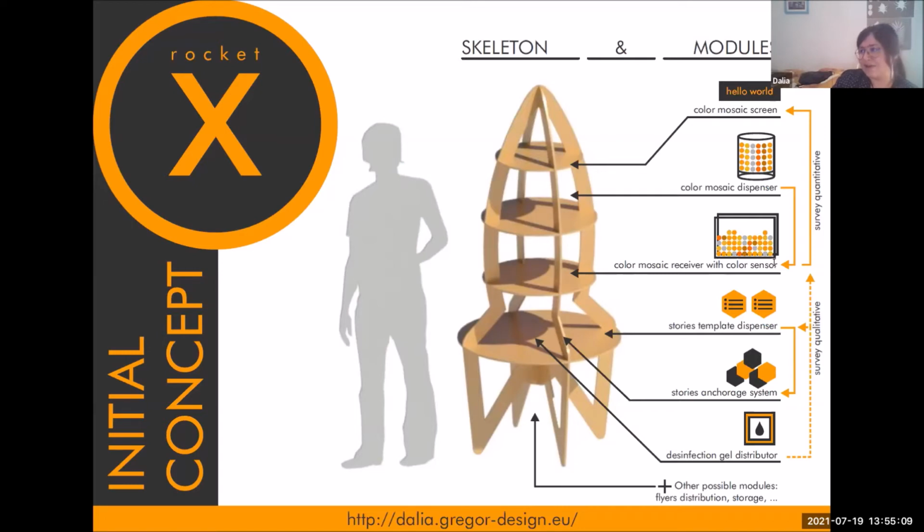As you can see in this first sketch, we were also considering some electronic components such as color and movement sensors, but we abandoned these ideas since the confinement hit. We didn't really have time to go into electronics. And also we were doubting if they were really necessary for the object to function.